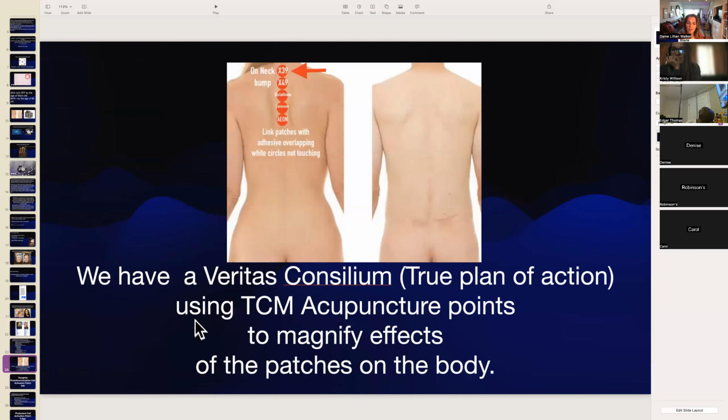Okay, we basically have a recommendation or a regimen, or what I like to call a Veritas Concilium. It's just a true plan of action using traditional Chinese medicine acupuncture points that's going to magnify the effects of the patches on the body. Easiest rule of thumb for anyone, because you inevitably have meridian and acupuncture points all over the body, it's impossible to learn them all. But if you just point to where you feel the pain and surround that area with the patch, generally speaking, you can take all 5 patches, or if you have X39 and Eon, put those 2 in the spot where you have pain.